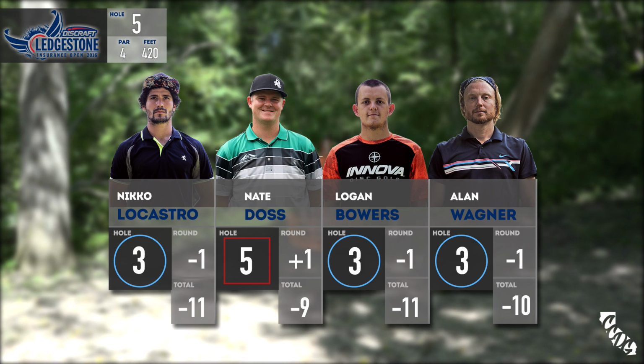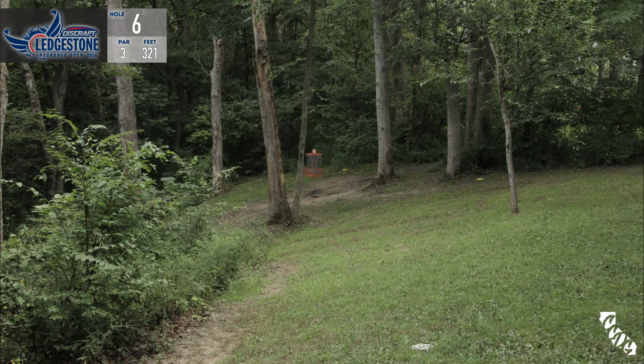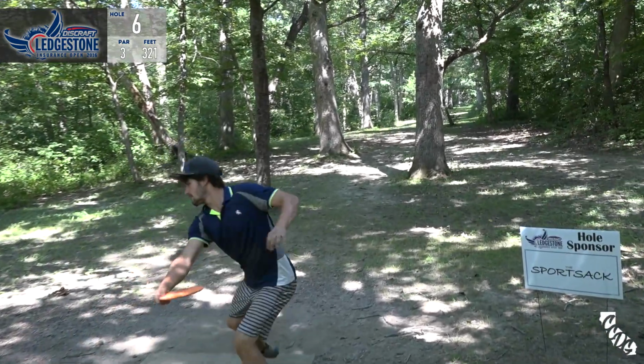Nico and Logan, sorry, at 11 down, and on to hole 6. Hole 6 is kind of a righty-friendly hole. Just kind of throw it straight for 300 feet and let it hyzer right at the end, and the green's fast. It'll take it down to the green. One of the easier holes, about 30% of the people birdied this hole according to UDisc, and then 60% parred, so not a hole that you really want to bogey.